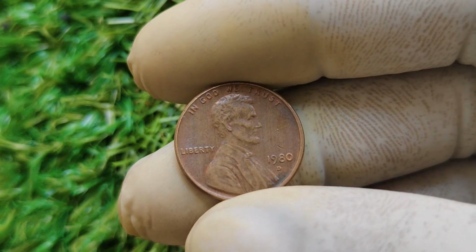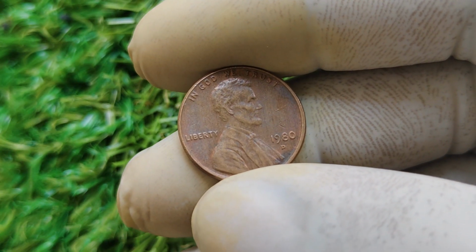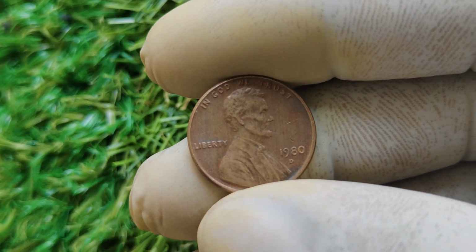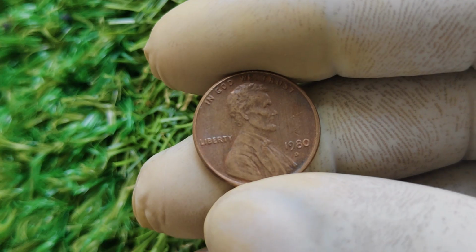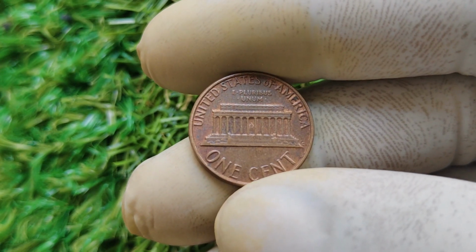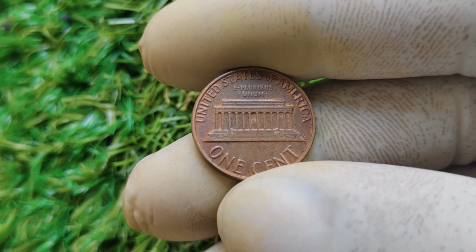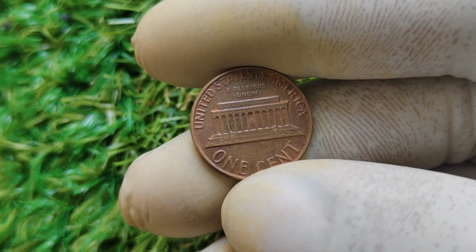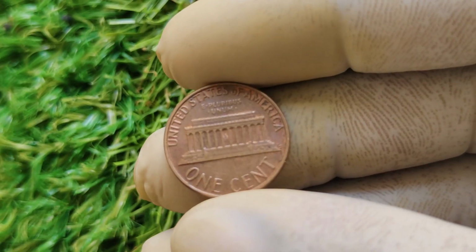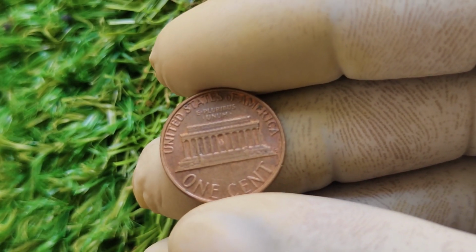The record-breaking 1980 D penny sale. Recently, a 1980 D Lincoln Cent graded MS67 plus RD by PCGS shattered records by selling for $96,732 at auction. This price was driven by its perfect condition, rarity, and desirability among collectors. The coin's blazing red luster, nearly flawless surfaces, and exceptional strike quality made it a true gem.